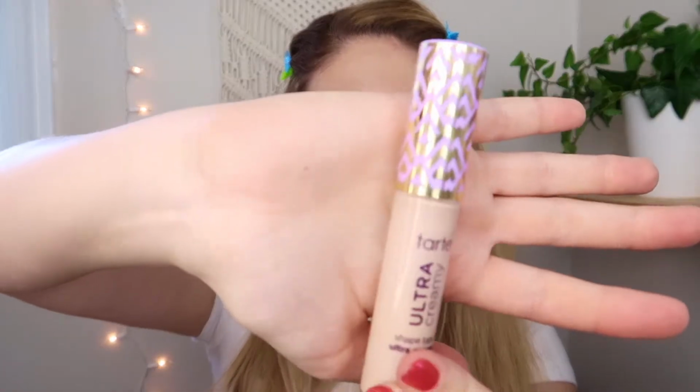For concealer, the triangle wasn't a thing yet, so I'm gonna use the Tarte Ultra Creamy Shape Tape Concealer, in the shade Light Neutral, which is 22N. I'm just gonna use this to cover up some dark circles, because I definitely need that, and I'm also going to put it where the veins are. As everyone knows, the original Shape Tape is very full coverage. I found that it did crease a lot and look very dry. I have pretty dry skin. I always thought I had oily skin, but I feel like it changed and I really have dry skin now. If you have dry skin, I think it's a great option.